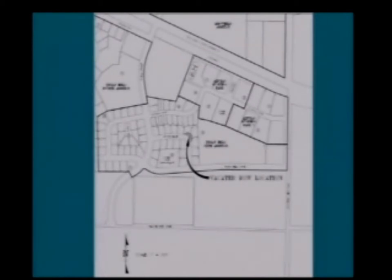The original plat, and my pointer is gone. Try this one. That's not much better. Borrow the pointers. Is there a cursor on that lectern? Not that you can see.